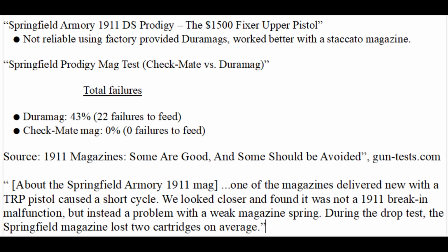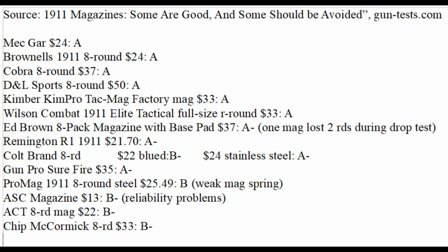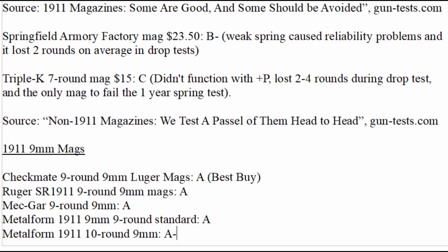These are .45 caliber 1911 magazines that were tested for the following: ease of loading, a 5-foot drop test onto concrete, and then they were left fully loaded for a year and then tested for reliability. The magazines that are not .45 caliber 1911 ones had similar but slightly different testing, with the changes being a 4-foot drop onto concrete and a half-year spring test.